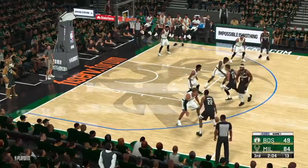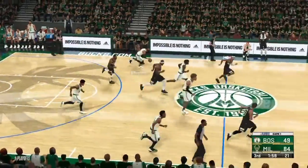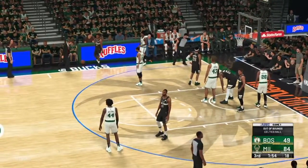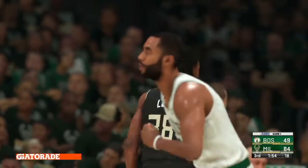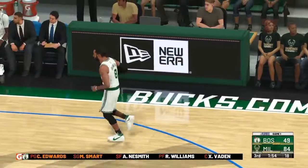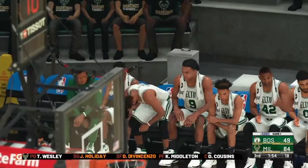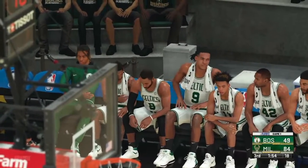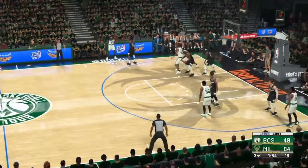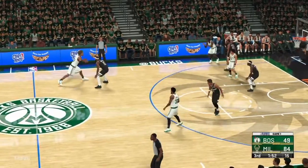Middleton outside. 2 minutes remaining. Oh, it's blocked by Williams. Knocked away. And so it looks like the Celtics will retain possession here. Boston ball. Different look for Milwaukee. DiVincenzo, he's checked in for Bazemore. And Holiday subbed in for Lee. Edwards, he's checked in for Boston. A minute 53 left to play in the third quarter here.